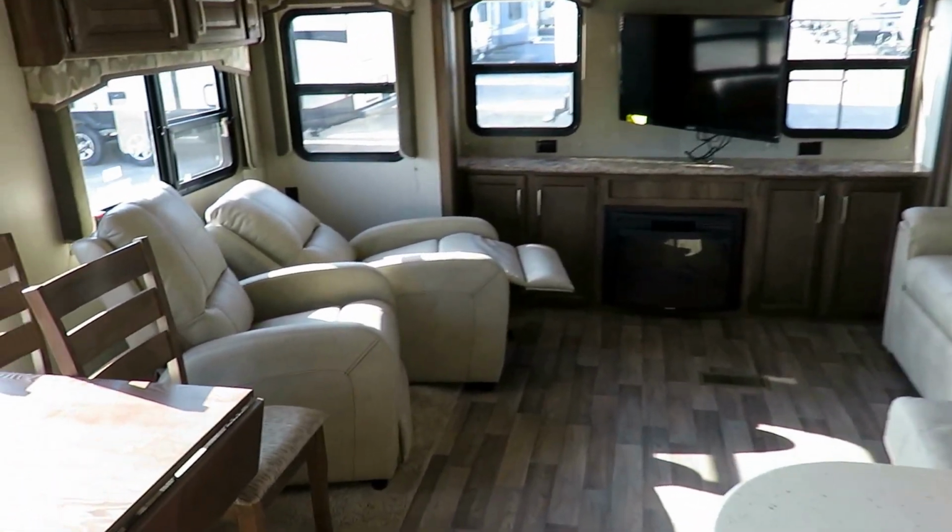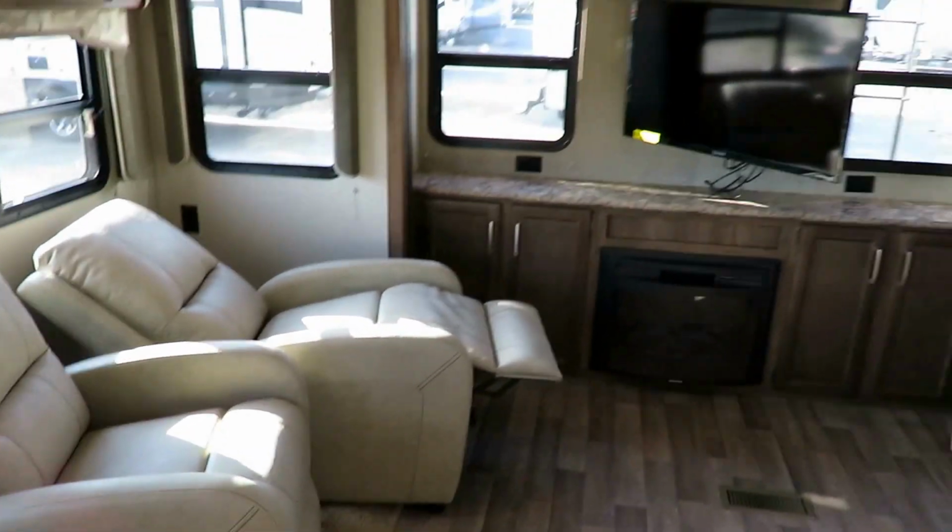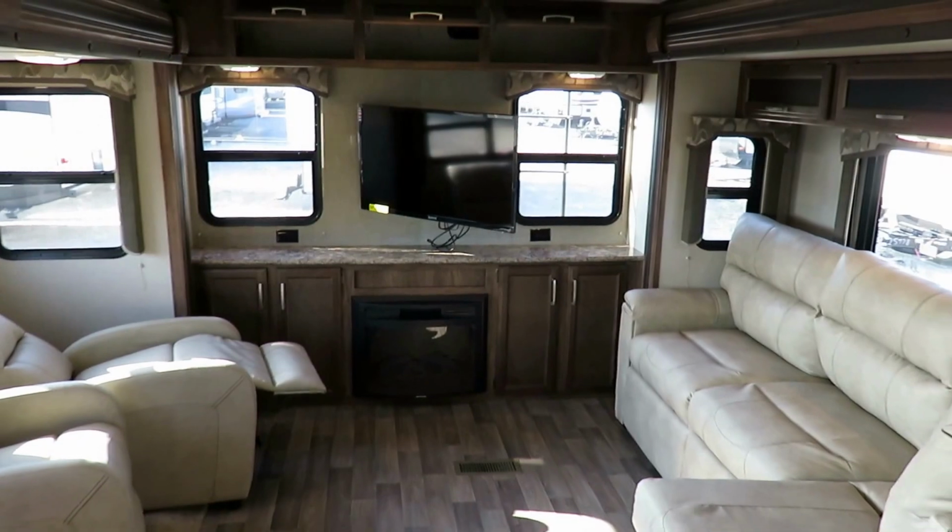Now, keep in mind, again, this one that we're looking at may not be the exact one that we have in stock. So, for instance, if you just don't like this fabric decor, give us a call. We'll either get you a different one or we probably got a different one in stock.